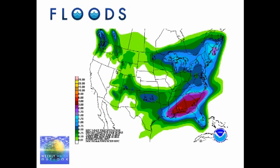Okay, so here's the rainfall forecast for the next 7 days. Pretty quiet over much of the central part of the U.S. Now, the precipitation here in Oklahoma is going to be rain or snow, so there could be some problems in there. But I think the big event this week is going to be over the southeast U.S. This area in red is going to be anywhere from 2 to 4 inches of rainfall.